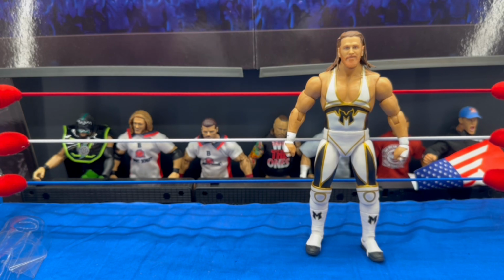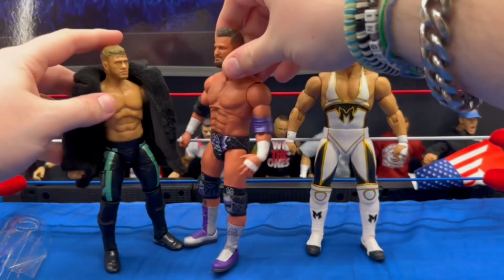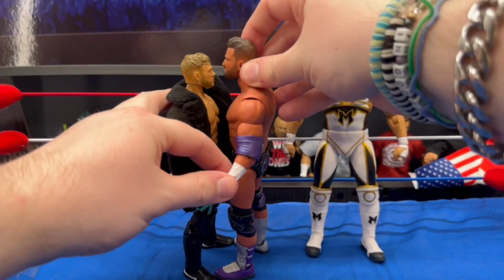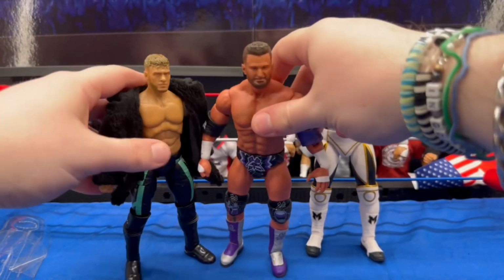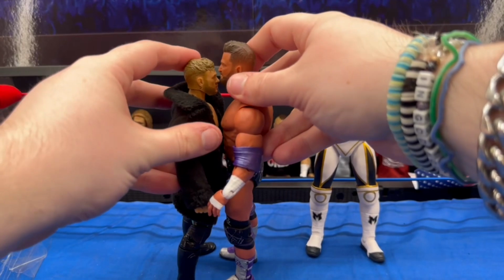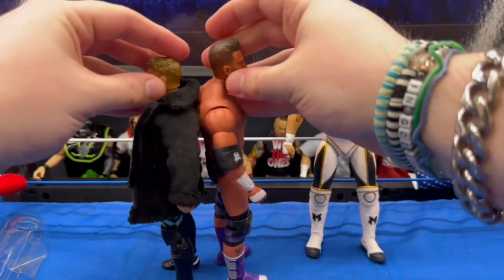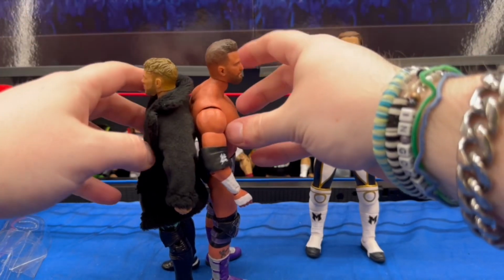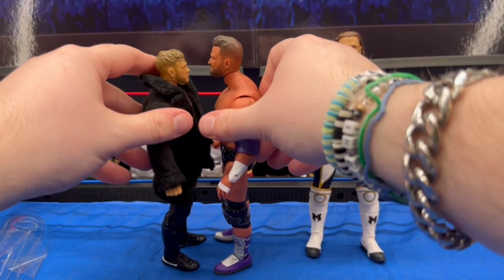So, here we got Matt Cardona. Here we got AEW Jazzwares. Jesus, and he is just massive, towering over him. Look how much bigger the chest and everything is. Yeah, scale's not great on these figures. They are huge, man. It's like a Jakks Deluxe against a Mattel figure.